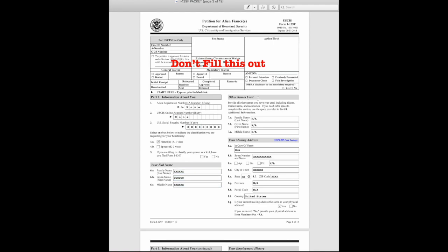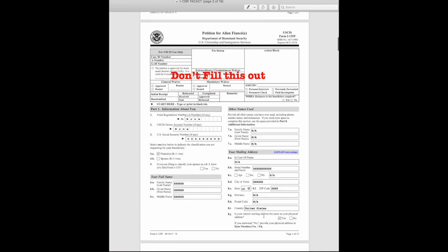Other names used: if your U.S. petitioner has other names or aliases, you can put them here, but my fiancé, or husband, doesn't have any aliases. Next, your mailing address: in care of name, street, apartment or floor, city or town, state, zip code, province, postal code, country. Is your current mailing address the same as your physical address? If you answered no, provide your physical address in items 9A to 9H.